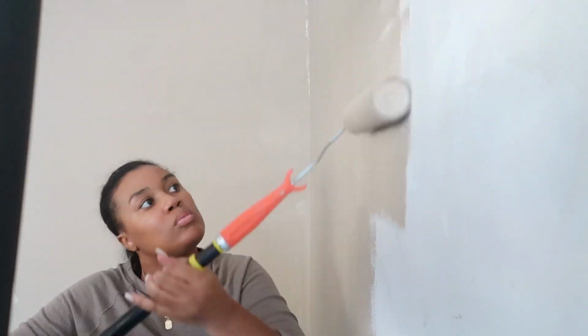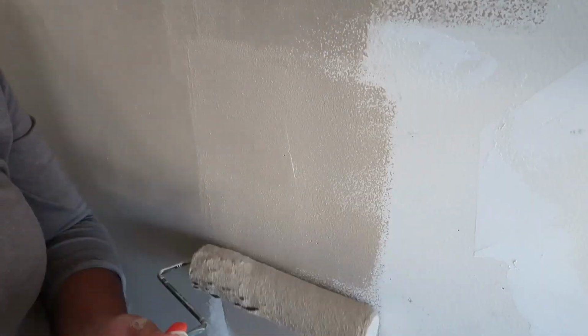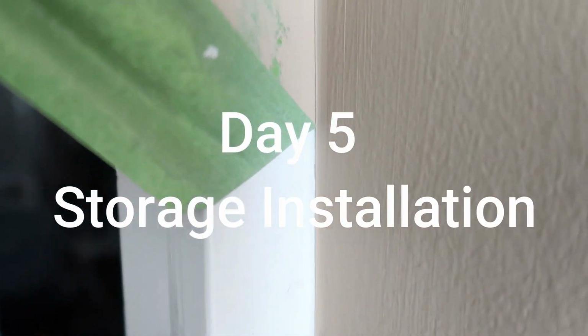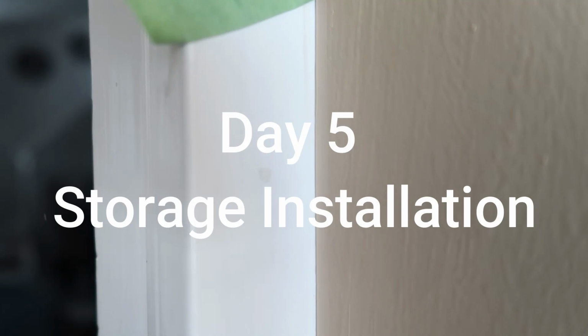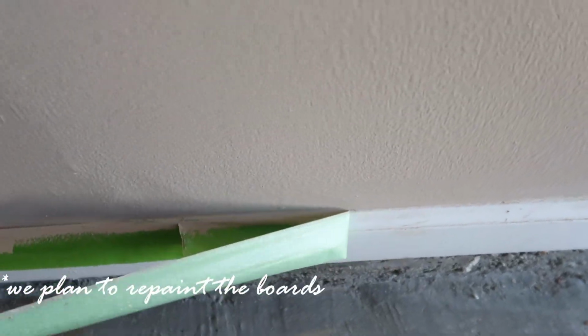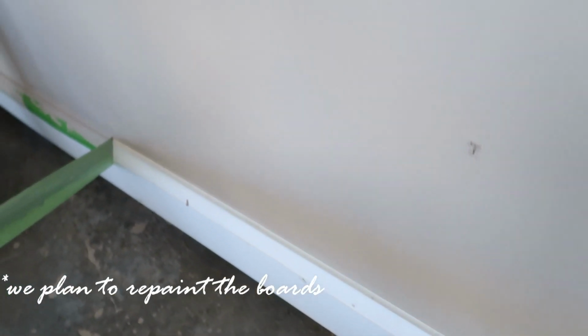I've definitely learned a lot as I went along, but at the end of the project, I really liked the outcome, and I just enjoyed learning and trying new things. So I definitely have a lot more projects up my sleeve that I want to try and DIY. So yeah, stay tuned for that. But here we are on day 5, which is the installation, and what we're doing before is just removing the frog tape now, and then we'll go in and install our brand new storage system.